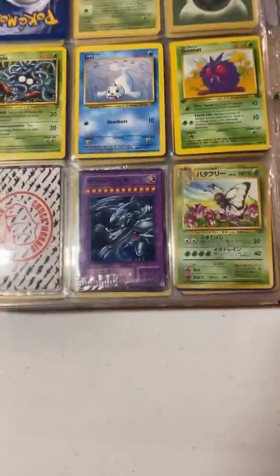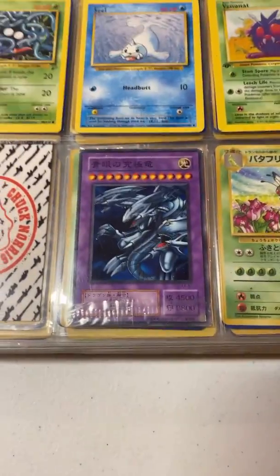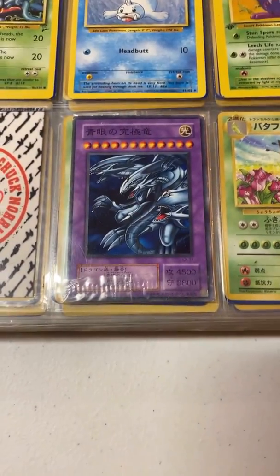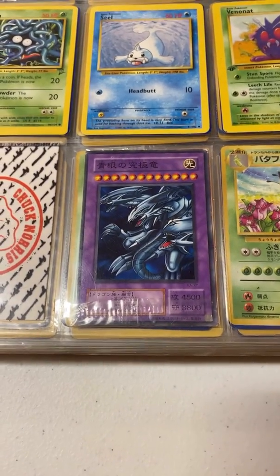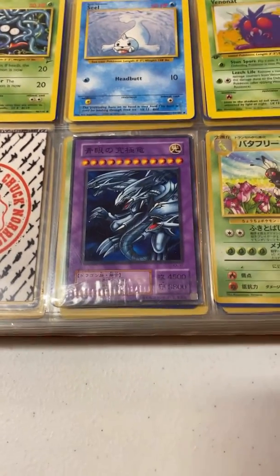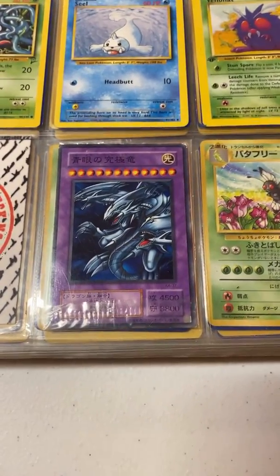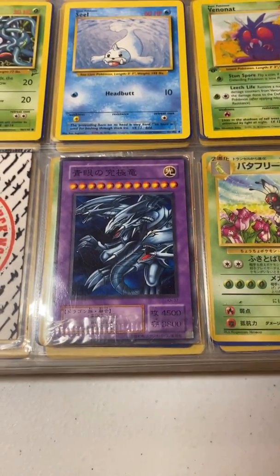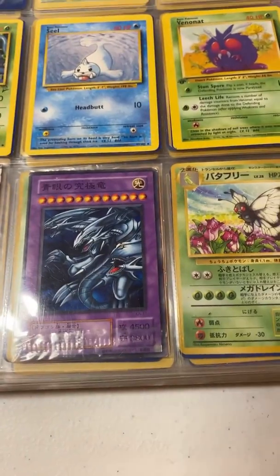This is a different Blue Eyes Ultimate Dragon. It's probably the last card that I would part with if it was just for memorable purposes, not money. Because this card right here, I remember we were at Toys R Us, my brother and I. It was the first time he had come with me to a league, and he bought a Metal Raiders booster pack, which is a Yu-Gi-Oh pack. It's kind of like Jungle. It's the second set ever released, and he pulled a Mirror Force, which is like the best card you could have in a deck back then.